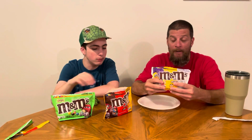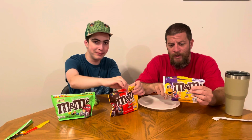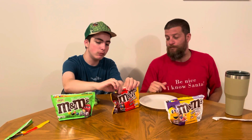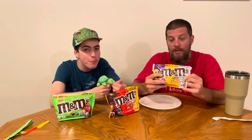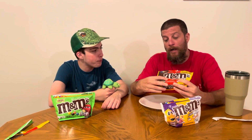I do like this little mix bag though. So if you haven't tried it and you're an M&M fan, especially peanut M&Ms are my favorite anyways. But if you haven't tried this, the difference in the chocolates is actually really good. So I do recommend it. And actually they're all pretty good. So there you go. There is our new M&M mix. This one's the peanut mix. This is the classic mix. And this gives you a variety of different flavors.